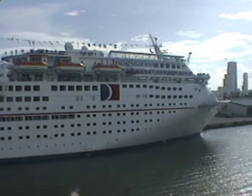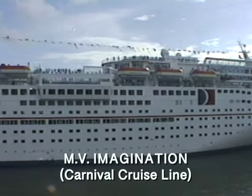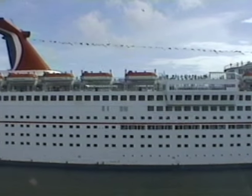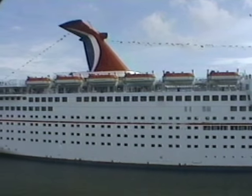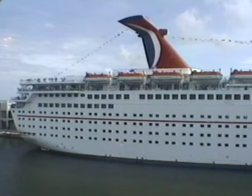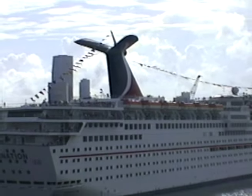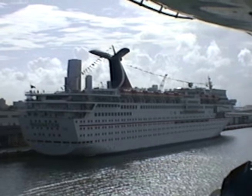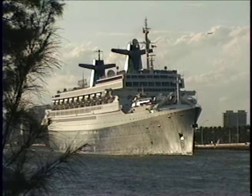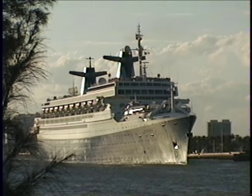We joined friends for the boat drill, then headed up to the open deck for the sail away. Almost immediately, we were passing the then state-of-the-art Imagination, which was only 2 months old at the time. Sadly, in 2022, she is still sitting at a Turkish scrapyard waiting to be cut up after being beached on September 14th, 2020. And this is what our magnificent ship looked like as she sailed off.